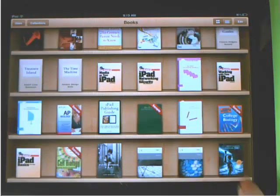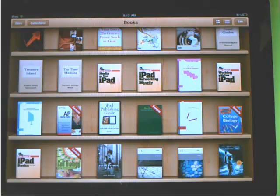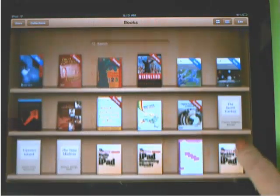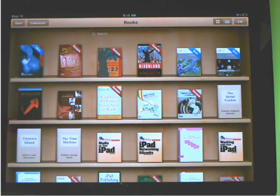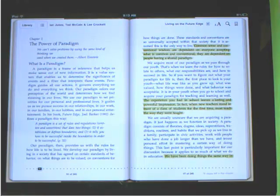There's a number of different textbooks on here, and publishing companies are starting to come out with more and more. You'll see some that have really plain covers. There are just a ton of books that have been converted digitally that don't have copyright on them that are free for us to download. So we need to take advantage of those at home and in schools. I'm going to go ahead and get inside one of the books. This is Living on the Future Edge by Ian Jukes.